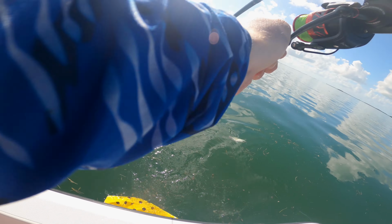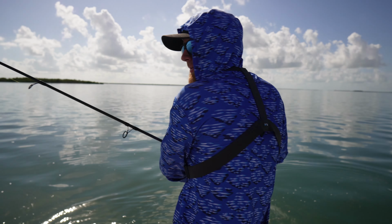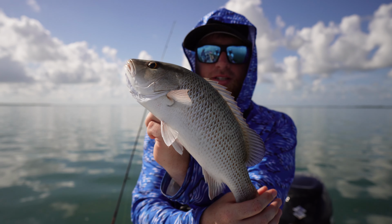Huge snapper. Okay, that's good. There we go, getting bigger. Right, so got another nice mangrove snapper. Look at that, that one's about 16 inches.